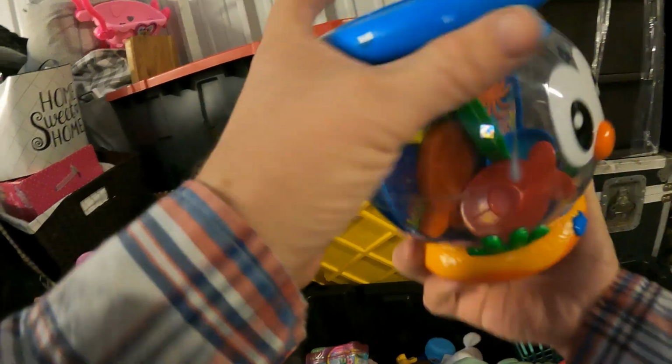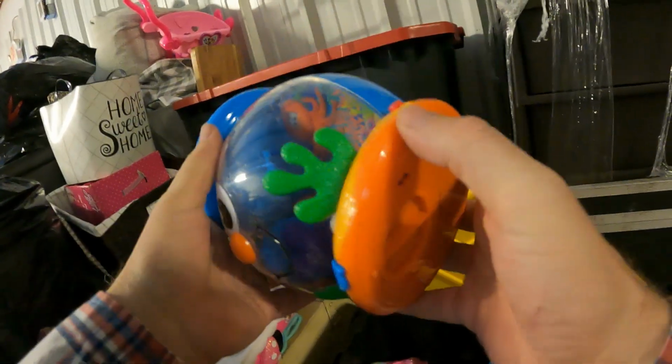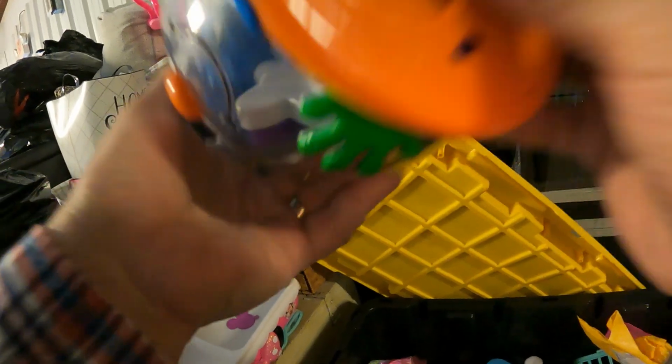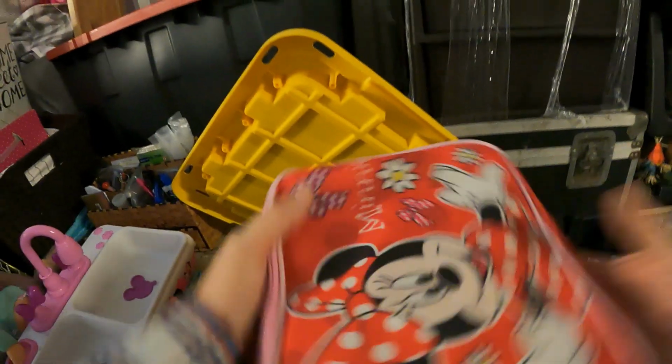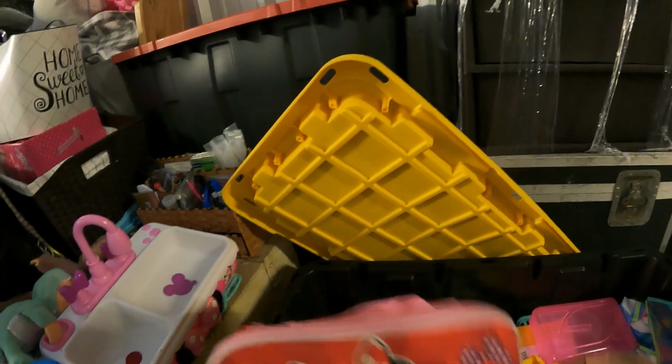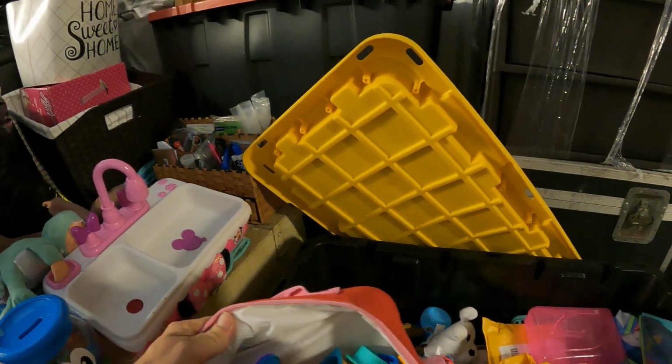That's kind of cool. It's a little bank. It's like a fishbowl bank. Hear that? And it works. Oh, we got a Cabbage Patch Kid and a dinosaur costume there. Oh, Minnie Mouse lunchbox. But I think they got some toys in it. Let's see. Yep.